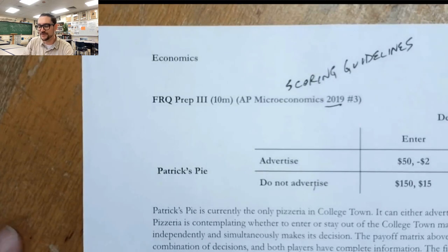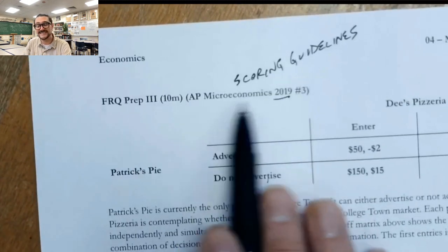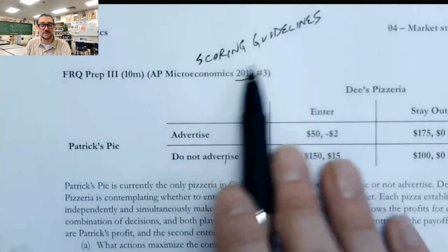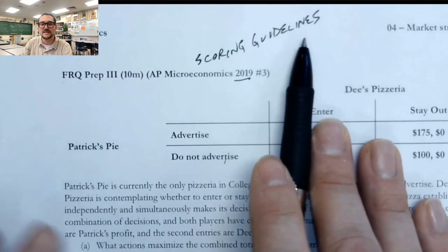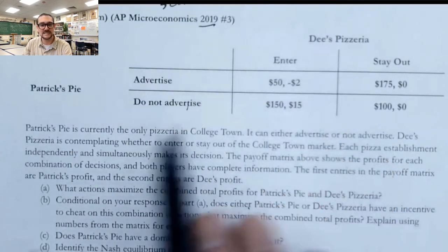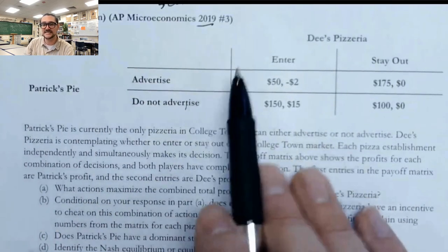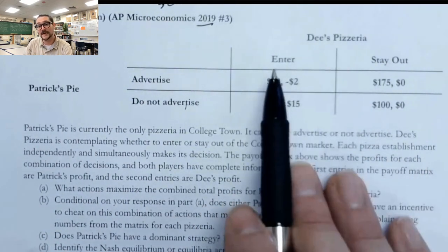Hi there. So in this video, we're going to take a look at free response prep question number 3, AP Micro 2019. And as a reminder, you can always check out the scoring guidelines for these particular problems. So this is a payoff matrix showing Patrick's Pie and Dee's Pizza. And according to the setup of the problem, Patrick is actually the only producer at the beginning, and Dee is trying to decide whether they want to enter or stay out of the market.